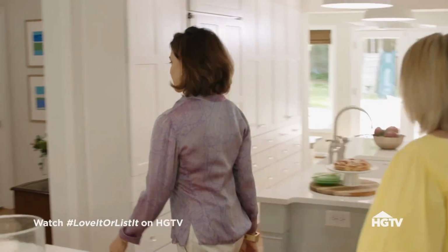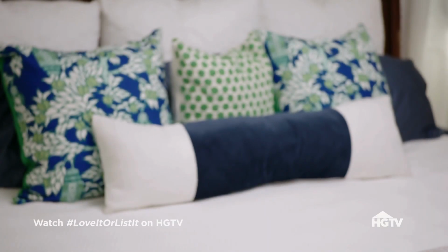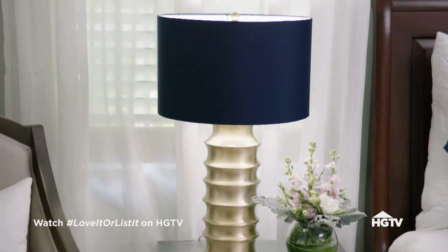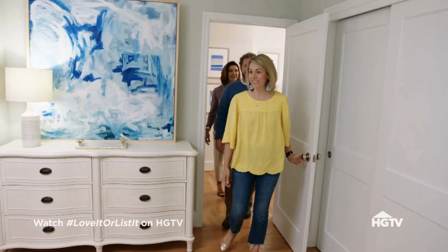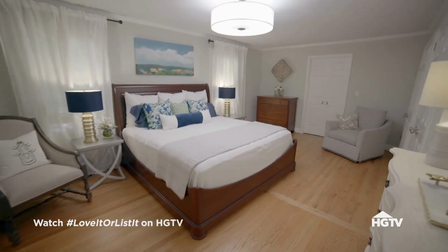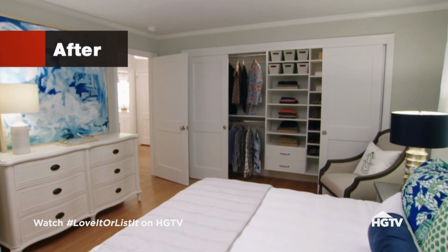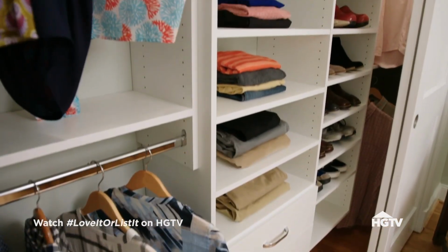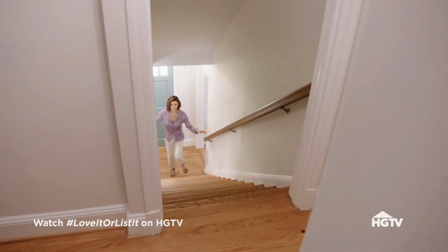For your master, we took some space and moved your door over. You'll see why. Oh my goodness. This feels like a different room. So take a look at your new closet. Okay, I can't wait. Oh my goodness. Oh, wow. That is a great use of that space. I mean, this is exactly what I was hoping for. I love it. Good, good. Yeah. All right, great. Let's go.